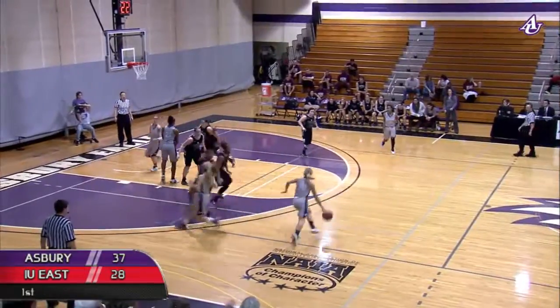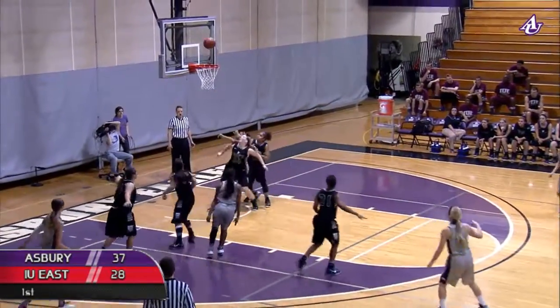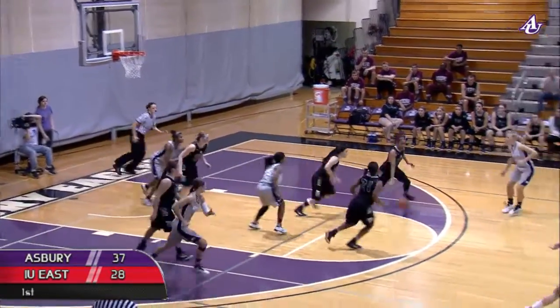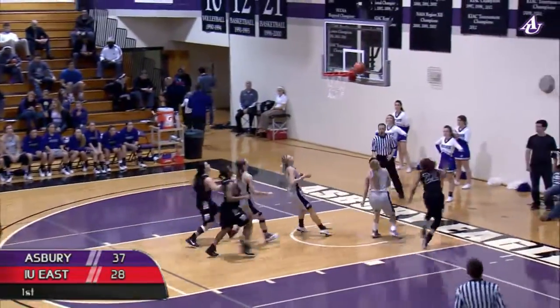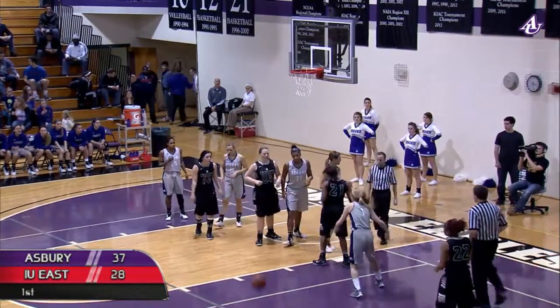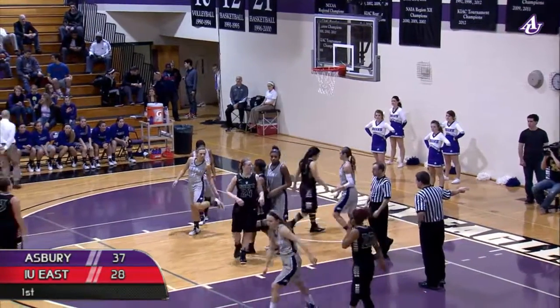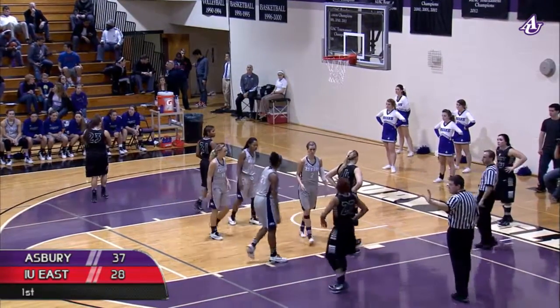Yeah, you can also see Asbury starting to slow down the pace. And there's Anicia Wood, puts up a shot, no good. This IU East team's playing very good right now. There's Tia King. She's quick out the gate, puts up a shot, no good. Rebound to IU East, another jump ball. That one's going to stay with the Red Wolves.